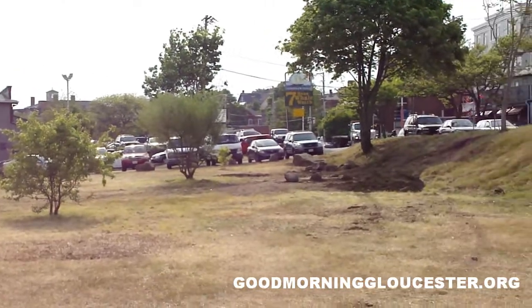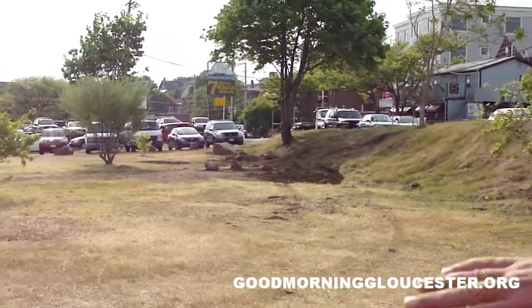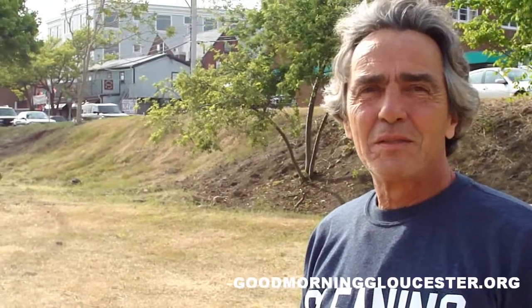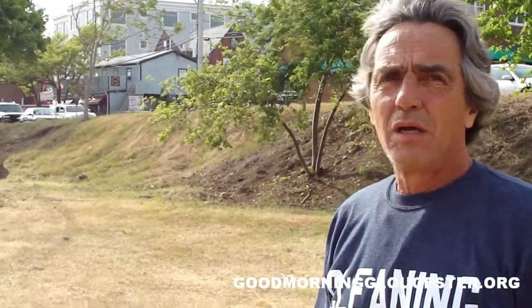Now we're supposed to be getting some rain in the next day or two, and where all this was thatched up, I think it's going to turn into a nice emerald park here. Great work, Don Artizzoni, the mayor, the crew, the DPW, everybody involved. It was fantastic. You can tell the people that came here today to work, they worked. My hat's off to everybody that was involved in this.